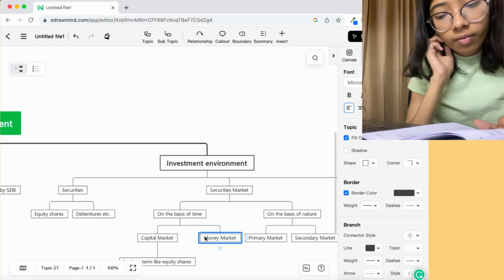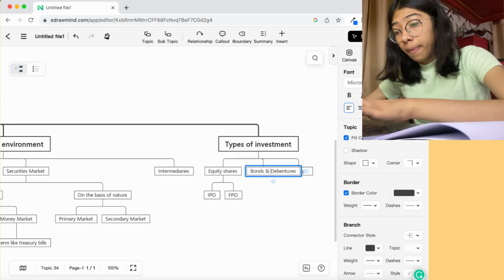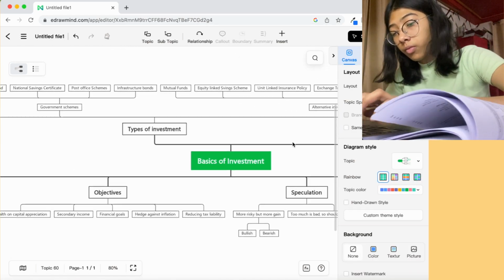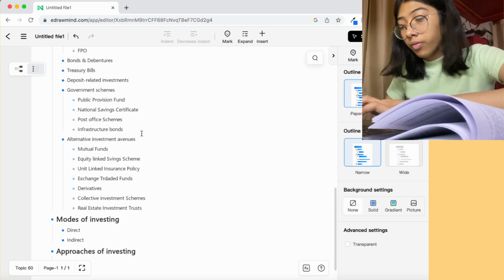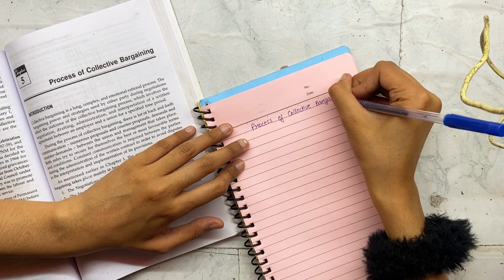You can also include keywords if you want to. For example, I am including money market, and within that what all comes inside that. So the example is treasury bill. Just create this mind map, and once done you can even go to the button at this point and it creates bullet points, so you can even learn it like that if you cannot learn it from the map. Now the next step for me is to write the notes.